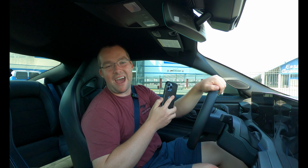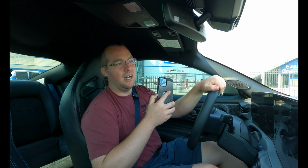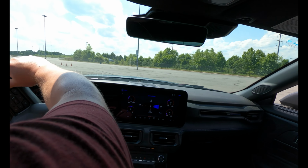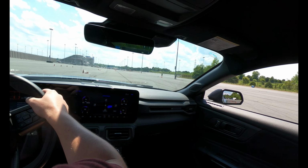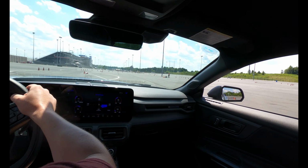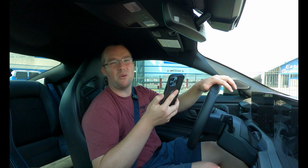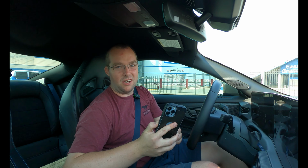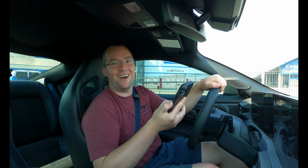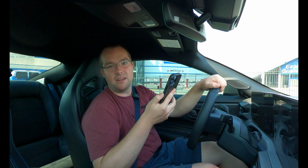It was a very, very fast course today with lots and lots of slaloms. The whole darn course was slaloms, which is good and bad. On the backside, I was really able to open it up. Honestly, I was in a little bit of a four-wheel slide at one point because I was so opened up. I actually topped out second, hit the rev limiter, but I didn't have quite enough time to shift to third and then back into second for the next element.